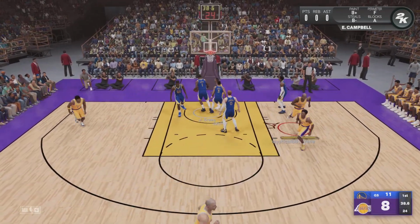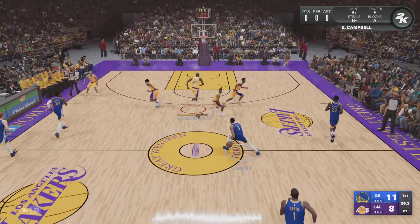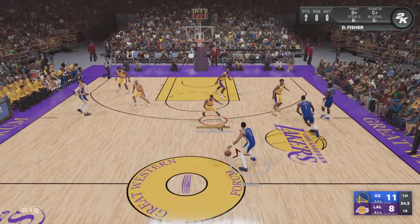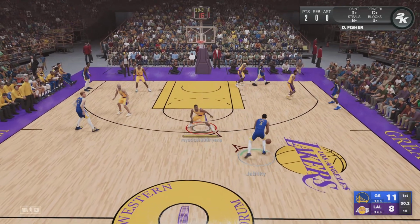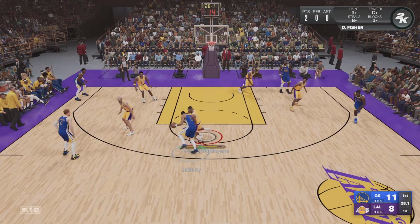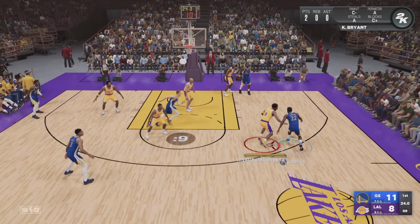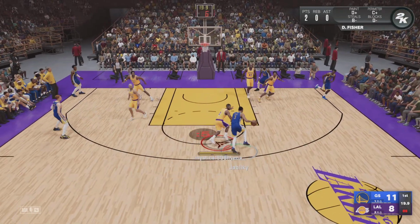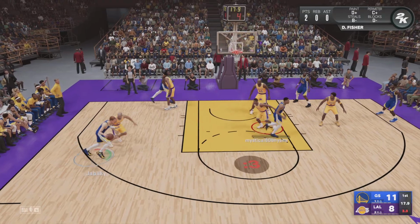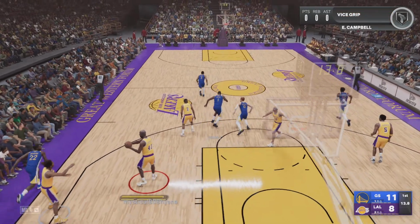Here's Fisher, and he lays it straight in. How about that move? You'll see very few players able to pull off. Just sensational stuff. Pass to Wiggins. Back to Poole. 6 to shoot. Here's DiVincenzo. It's stolen by Bryant.